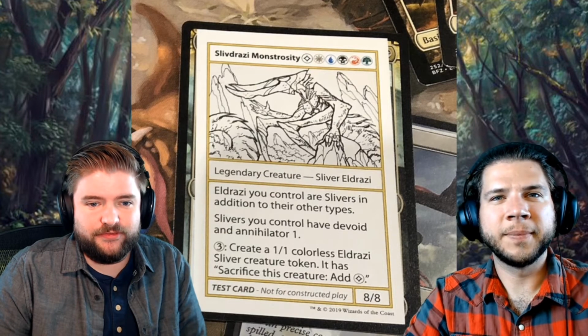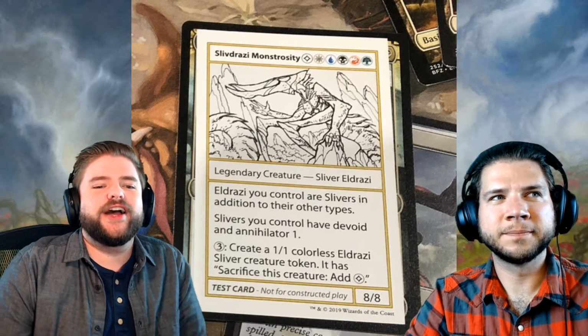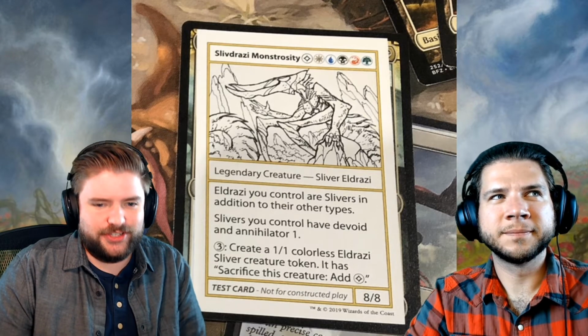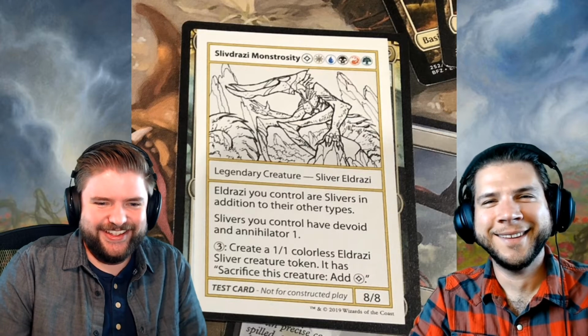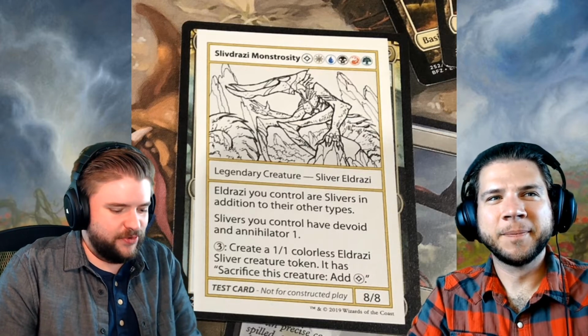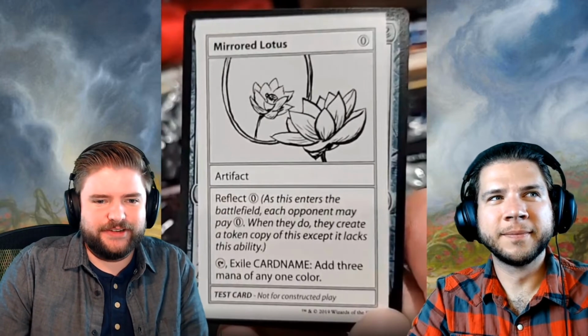I thought this was a very relevant, very funny Sliver Eldrazi. Eldrazi you control are Slivers in addition to their other types. Slivdrazi Monstrosity gives all Slivers you control the Void and Annihilator 1. That's pretty crazy. And here's your favorite one, I think, that we've seen.